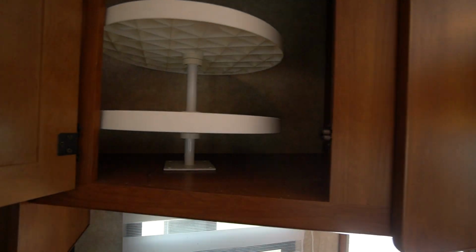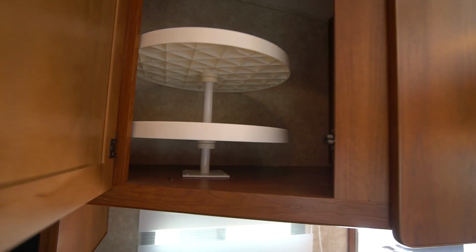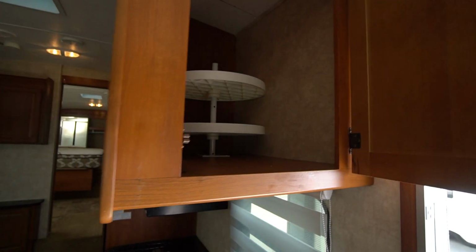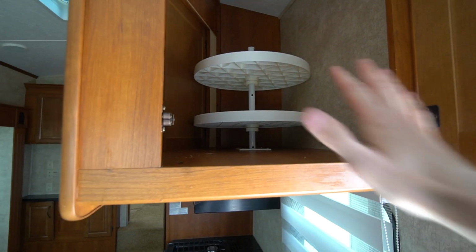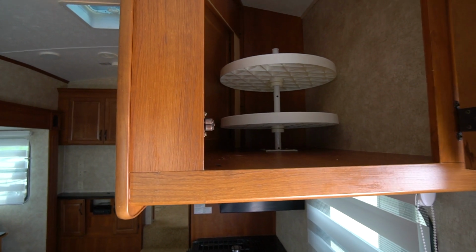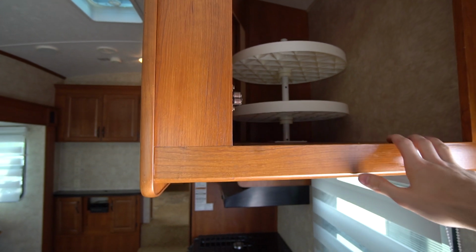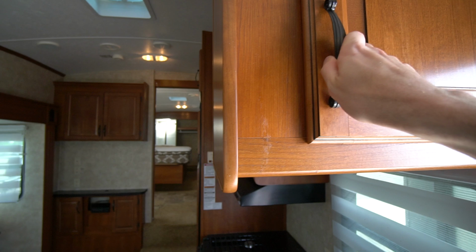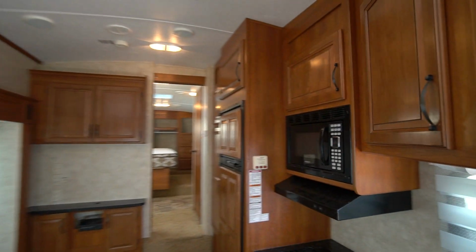Discussing storage, you've got a Lazy Susan up above here, accessible from both sides, which is convenient. Sometimes with trailers you get nice big storage areas, but you gotta dig to get something at the back. I like this one because you can access it from either side, as well as right from the door. So if you want to keep personal belongings here, like wallets, keys, sunglasses, it's easy to grab without trekking through the entire trailer.